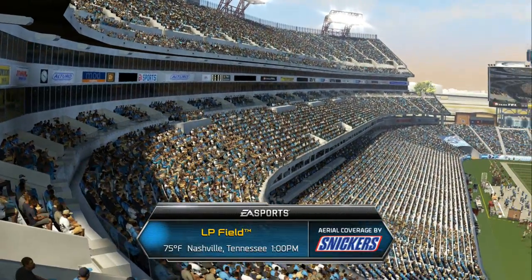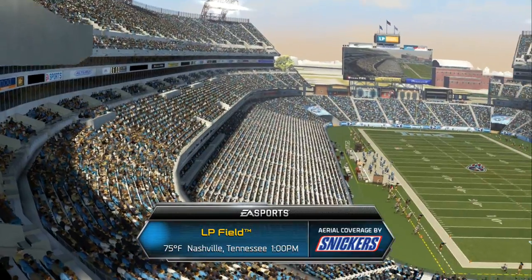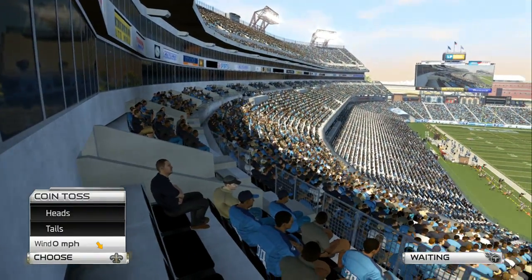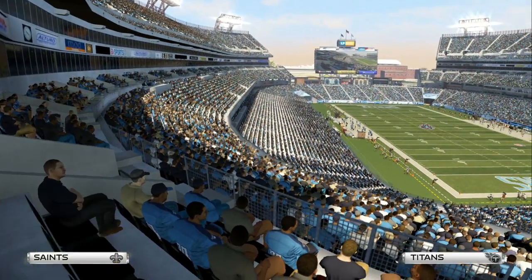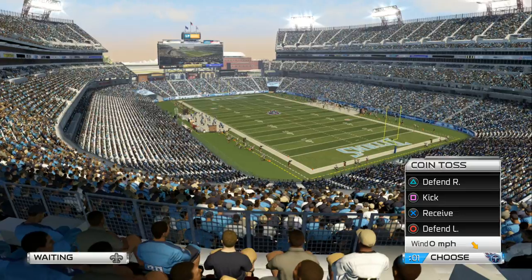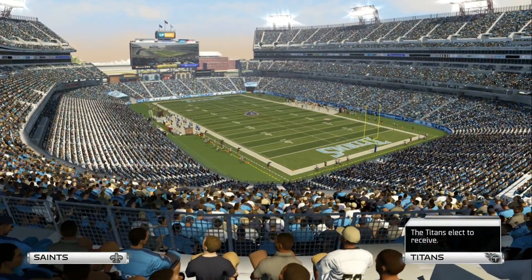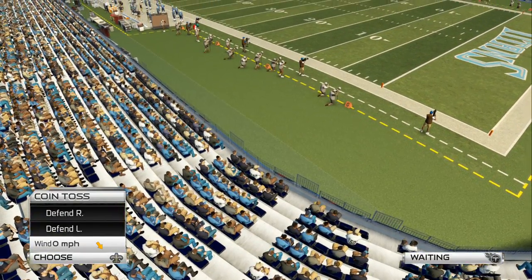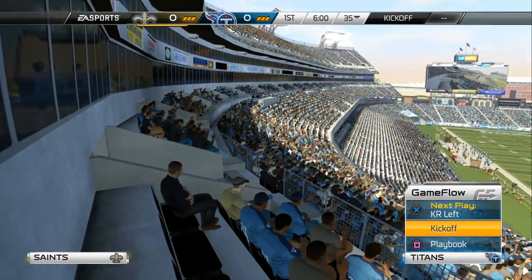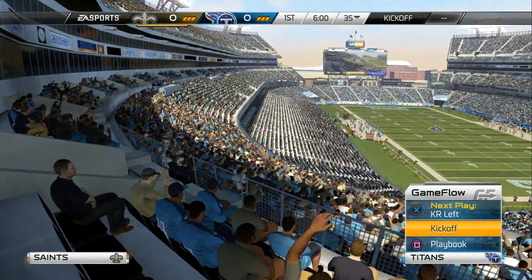We're here in Nashville for this matchup between the New Orleans Saints and the Tennessee Titans. We got a crossover conference game about to kick off here. Any thoughts before kickoff, Phil? Well, these two teams don't know each other very well. So when you don't know the other team real well, you know what happens? You get surprised. A lot of big plays. This will be fun to watch.